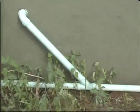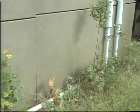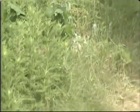Note also that we have connected the drains from the kitchen sinks and our roof washers into a gray water system. Gray water is used water from sinks or showers. Black water is water that contains feces and/or urine. A gray water line is a perforated pipe wrapped in a cloth sock and buried in the ground.